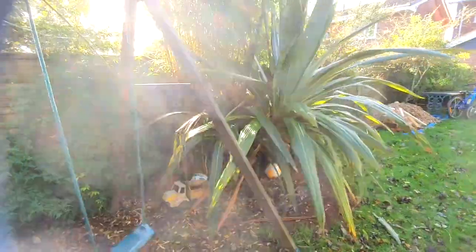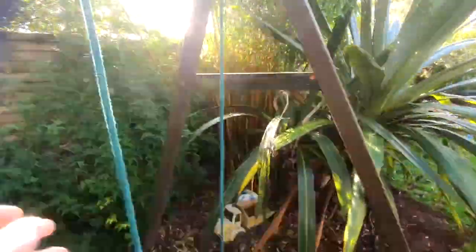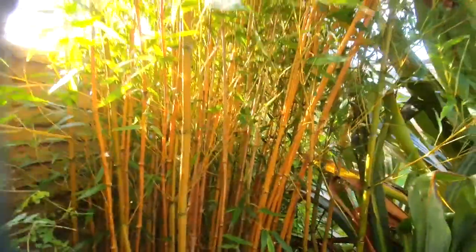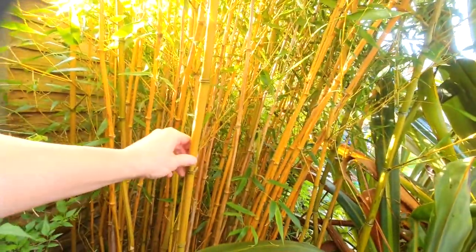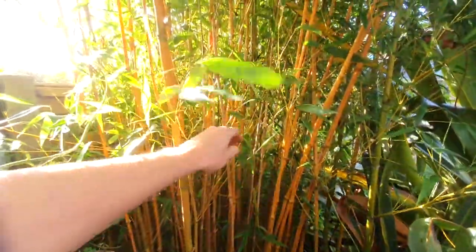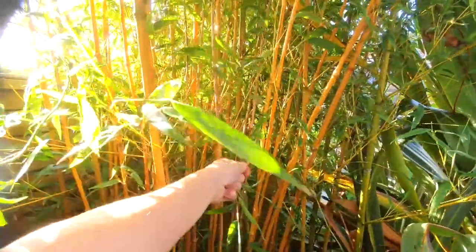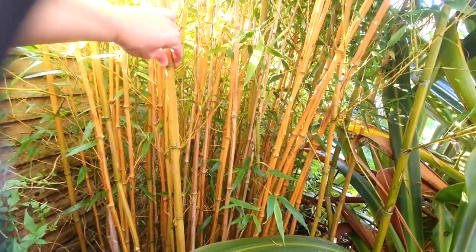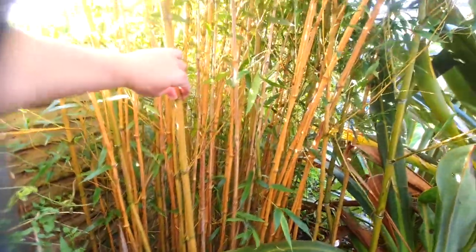Over here, as well as many children's toys, we've got probably my favourite bamboo, which is Phyllostachys aureocaulis spectabilis, I think it's called. What I normally do, and what I haven't done this year, or last year, is trim these leaves off to show off the canes, and probably thin the canes out as well. So there's a few dead ones in there. I just haven't had time to do that.